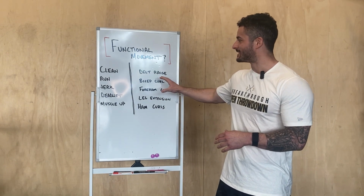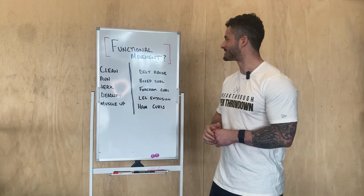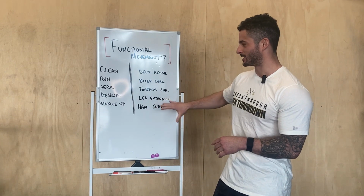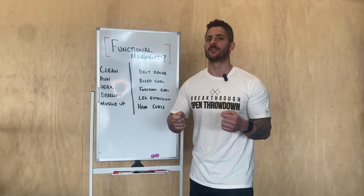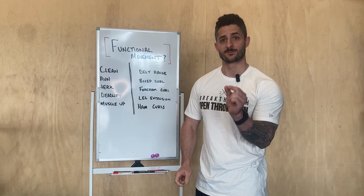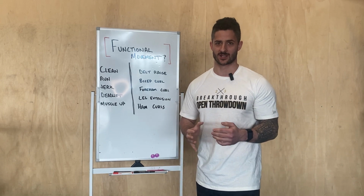But that's not to say that these are useless. Again, it's not about good or bad, wrong or right. These aren't evil movements. We don't hate them. We're not hating on them here. They are just very limited in what they can do. They are limited in scope. They have a very specific purpose. They are accessory movements, so we treat them as such.